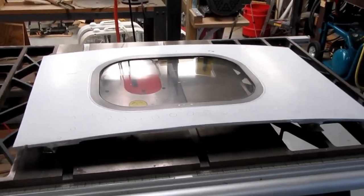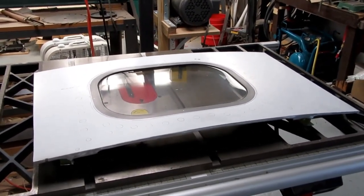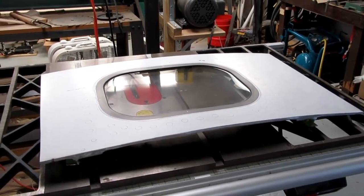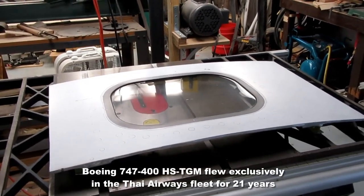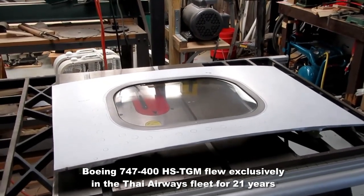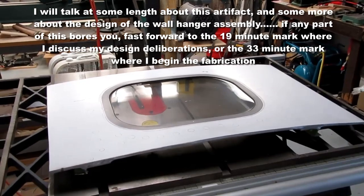There it is. This is a section of the fuselage of a Boeing 747. It was one that was in service with Thai Airways, whatever their name was, and finally retired, ended up in, I believe, Mojave, California, at the large boneyard they have there, where planes are stored and often scrapped.